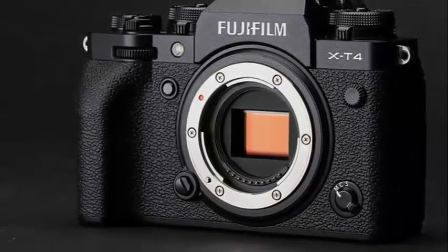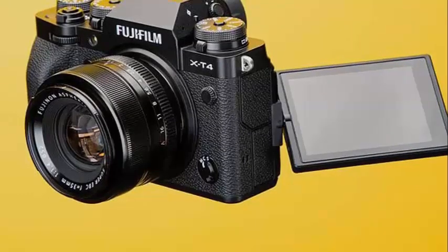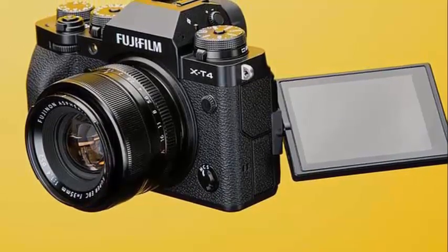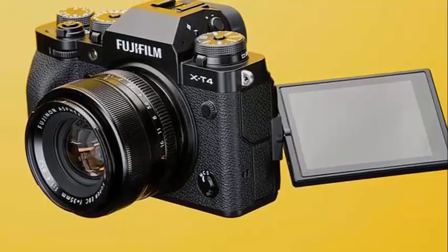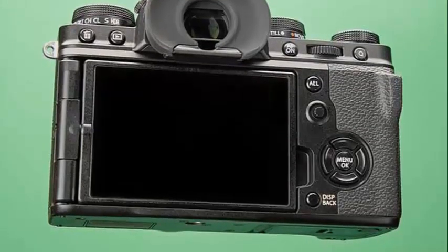One of the best hybrid shooters around, the X-T4 brings significant upgrades on the X-T3 that include in-body image stabilization, a bigger battery and improved autofocus. The latter is quick and reliable for both stills and video, though you'll preferably want to use it with some of Fujifilm's more recent glass, like the XF 16-80mm f4 R OIS, for the best results.